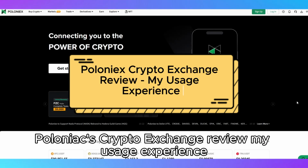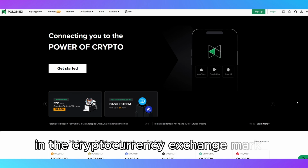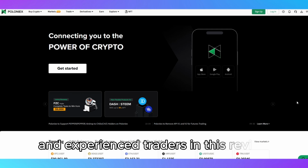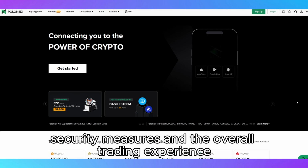Poloniex Crypto Exchange Review, My Usage Experience. Poloniex is one of the established players in the cryptocurrency exchange market, offering a range of features for both beginners and experienced traders. In this review, I'll share my experience with the platform, covering its key features, user interface, security measures, and the overall trading experience.